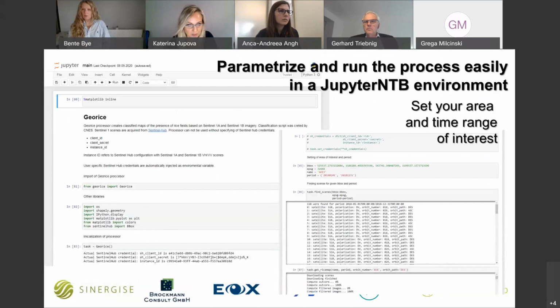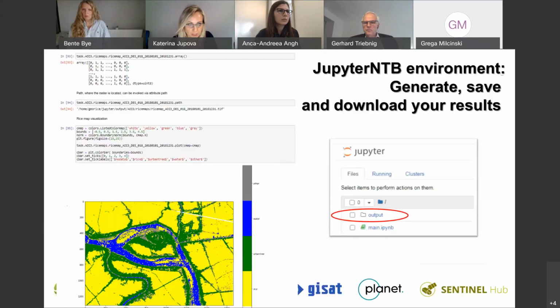So you can run the whole processor and parameterize the process in the Jupyter notebook. You can set the area of interest and time range of your interest, and a few other parameters, and you can control the process pretty well. Of course, you can generate and quickly overview results, which are the GeoRise maps, a kind of land cover classification based on the time series of Sentinel-1 imagery in this case. And the last part of the process is that these results are stored in the EOX hub, in the EDC, in a dedicated directory, and so you can download the results anytime to your local working space or local workstation.